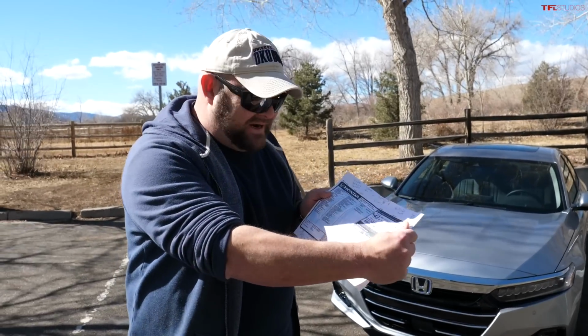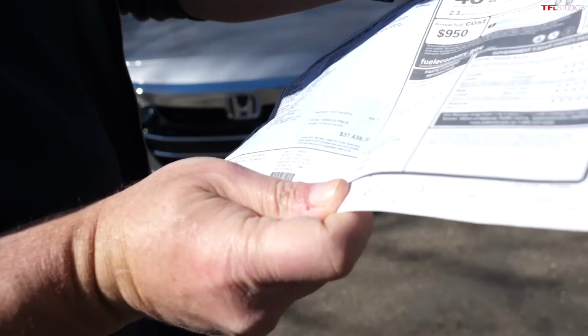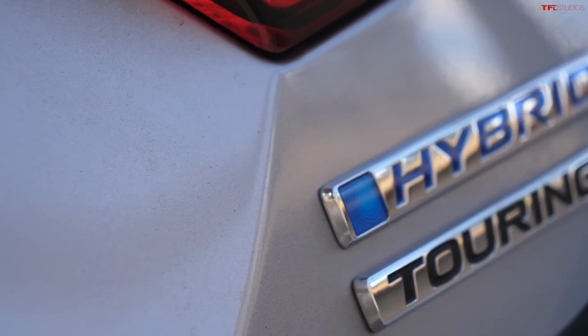So I have here the sticker. Sorry about all my notes, but what you can see here is the price. That's $37,435 right there. Now here's the thing.